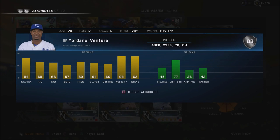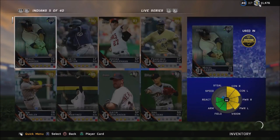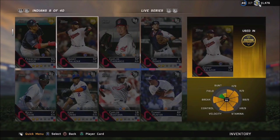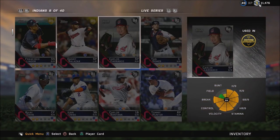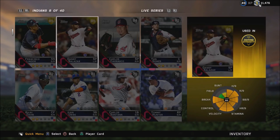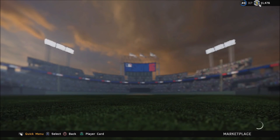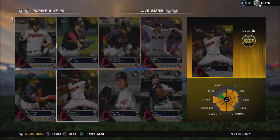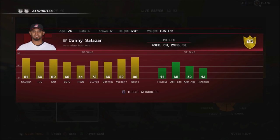He can be used. The next player, I want to keep it in the AL Central. There's a couple really good pitchers actually for the Indians here. Mr. Salazar and Carrasco. Taking a look at Salazar, he is the 85 gold right now. Costs 3,850 stubs, but yeah, let's look at his stuff. Good K per 9, good hits per 9, and he has similar pitches to Martinez and Archer, and he can throw hard as well. In the upper 90s. So just keep an eye on him.